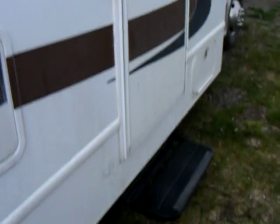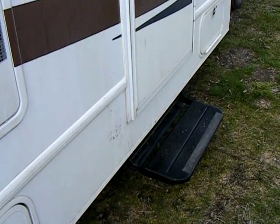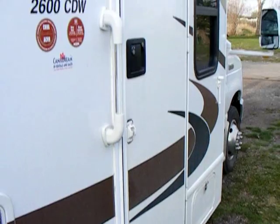There's also a step down here which you push in and out. When you want to drive off, you push it in.